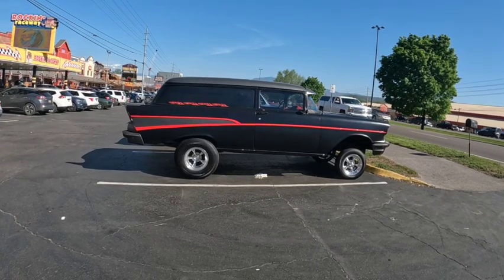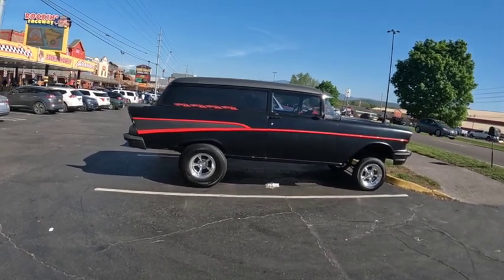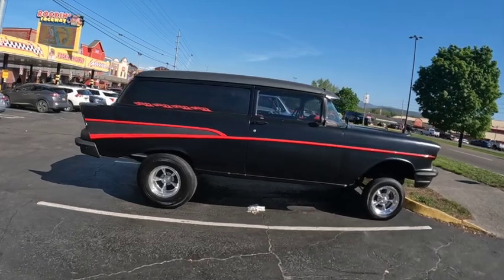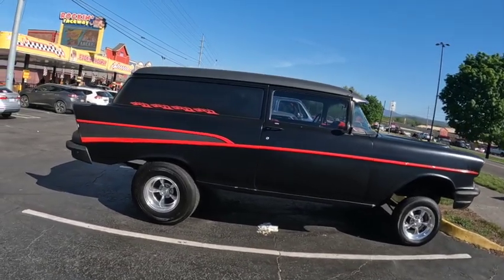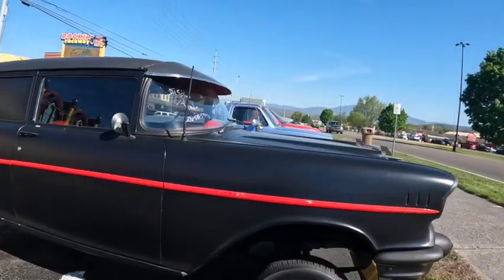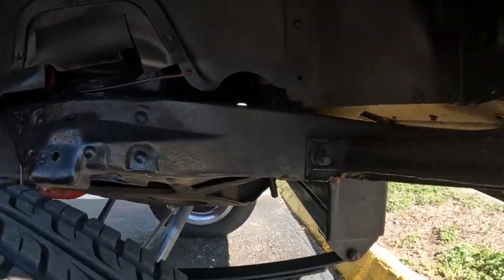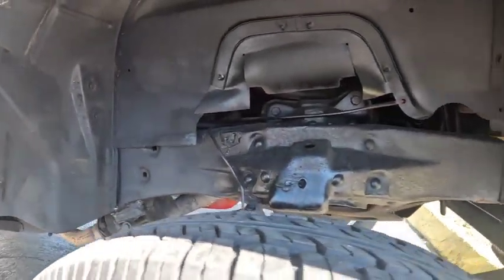That looks like a sedan delivery. Drag racer, I like the look. It's really high. Don't have to tub the wheel wells. Looks like you put some extension on there or something.